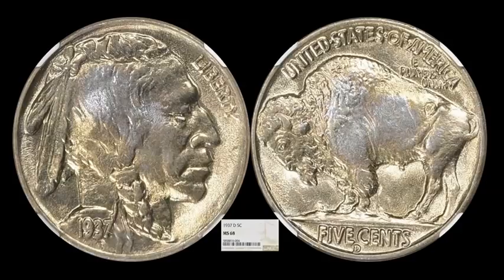Okay, same with this one. 37D, there's no variety, although you could find the 3-legged buffalo, although those are tough to cherry pick these days. This one right here, just a high-grade beauty. And again, you could pick these gem BU buffaloes for a nominal fee. All right, we're talking maybe $25-$30. It's cheap. It is cheap.